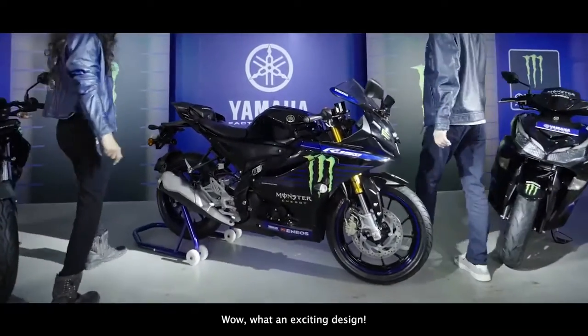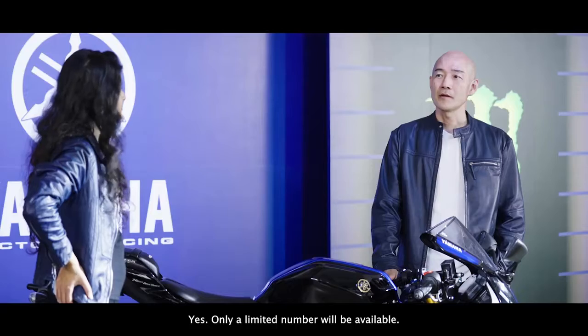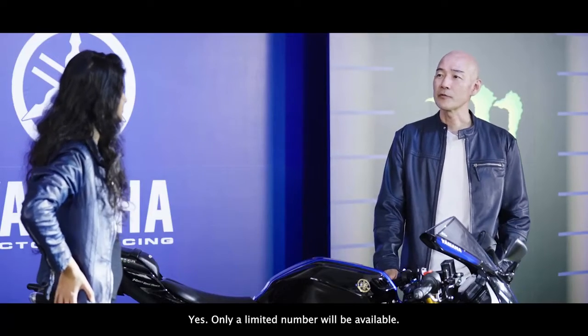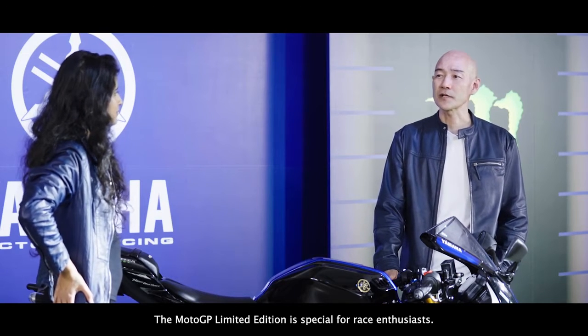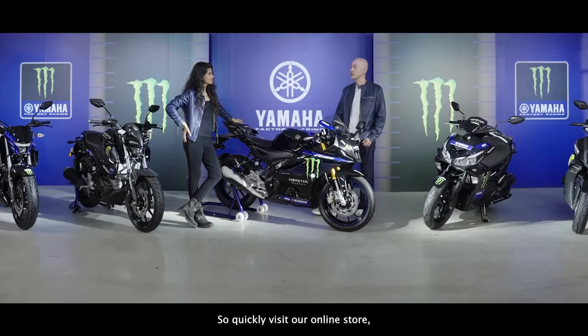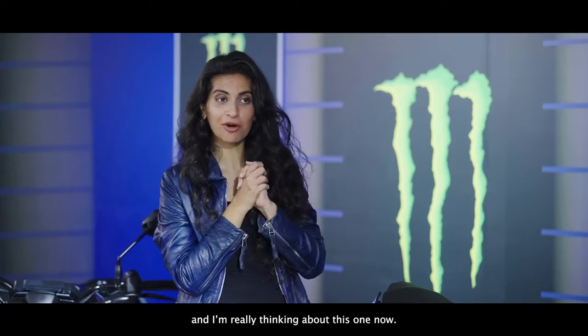Wow! What an exciting design. So these are available only in limited numbers, is it? Yes, only a limited number will be available. The MotoGP limited edition is special for race enthusiasts. So quickly visit our online store as this is a limited edition. Okay, I'm also really excited and I'm really thinking about this one now.